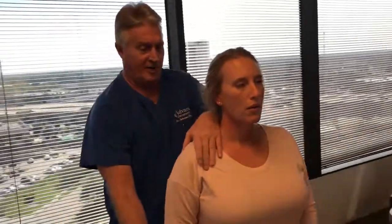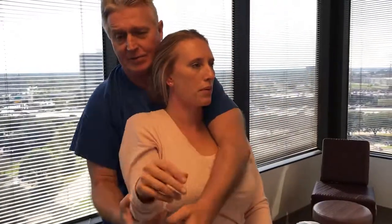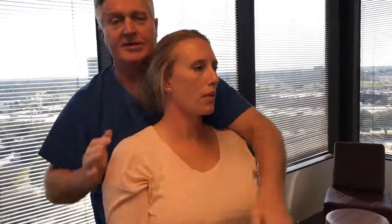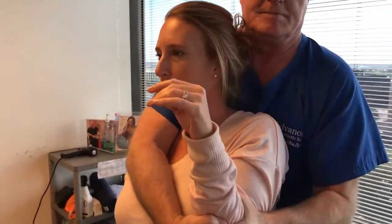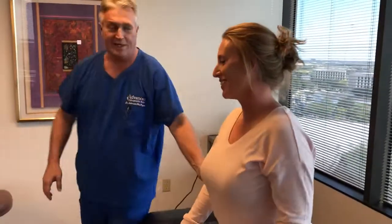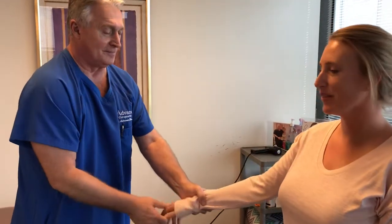Got a nice cold front coming through Houston right now. It was down at 57 here this morning. I know that's not cold for a lot of you watching, but it's cold for us Houstonians. All the women are wearing their winter coats in this morning. You didn't, though. No. Good. I'm okay with it. Yeah, me too.